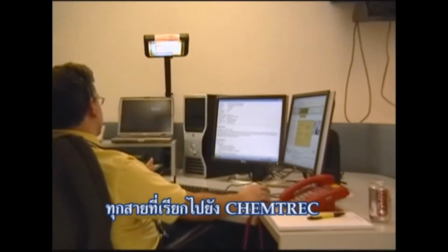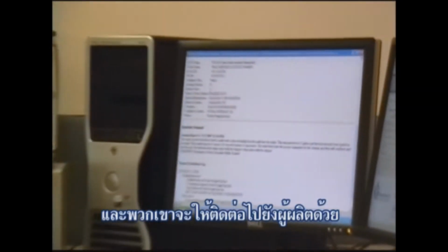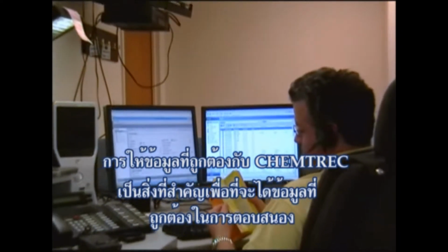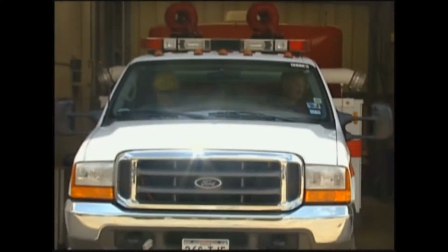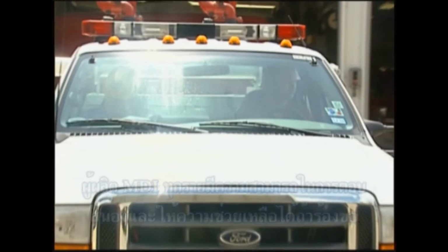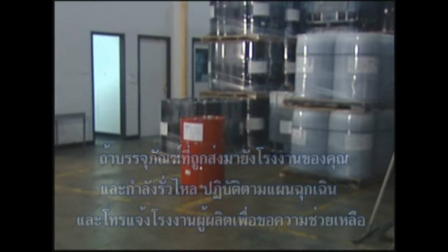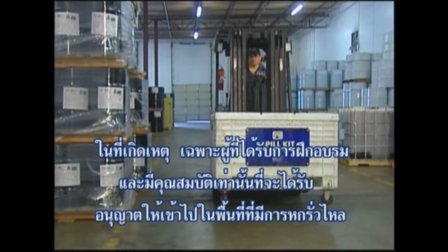A call to Chemtrec will provide first action advice on handling procedures for emergencies involving MDI, and they will also make contact with the manufacturer. Providing accurate information to Chemtrec is imperative in order to receive correct response information. It is important to identify the product by its trade name. All producers of MDI have response capabilities and can provide assistance if requested. If a package arrives at your facility and is leaking, follow your company's emergency plan or call the product manufacturer for assistance. In the event of an incident, only trained and qualified individuals should be allowed into the spill area.